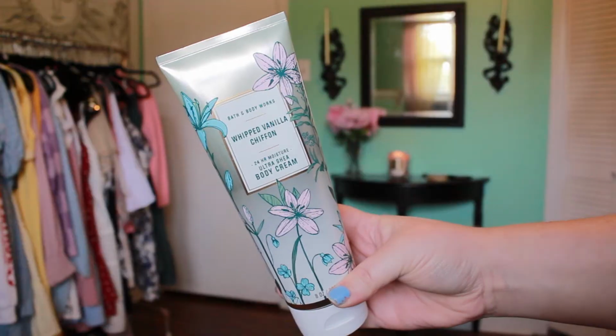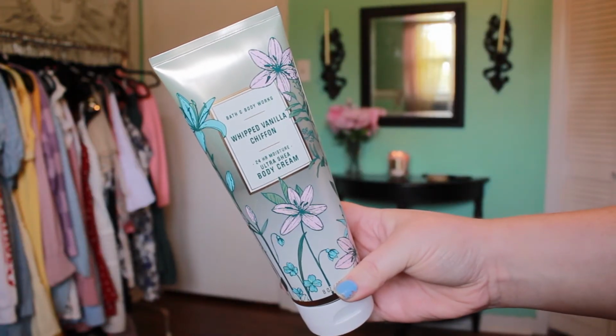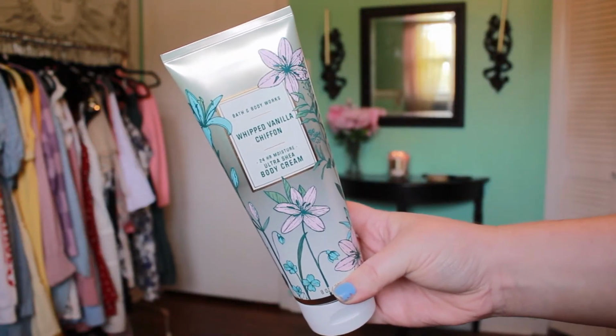Okay, and then the final one I got was $3.62, and this one is called Whipped Vanilla Chiffon. Again, all my favorite things. Sweet, sugary vanilla. I'm going to love it. And the notes of this one are wild vanilla bean, spun sugar, and white peach blossom. That peach is a really nice hint to make it smell different than the other ones, because all of the ones I got pretty much had vanilla in them in some way. This one smells very different from the rest because of that peach. It gives it a more juicy kind of scent. Oh, but it smells so good.